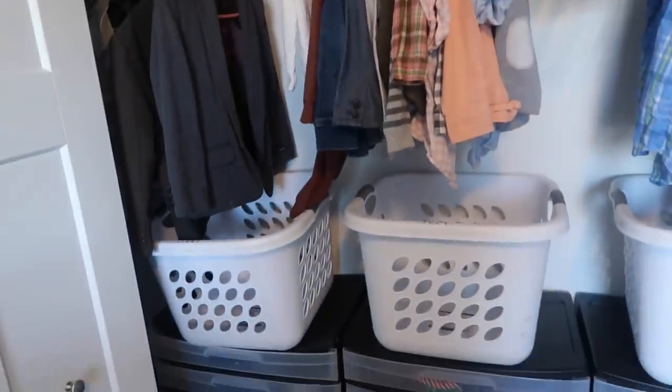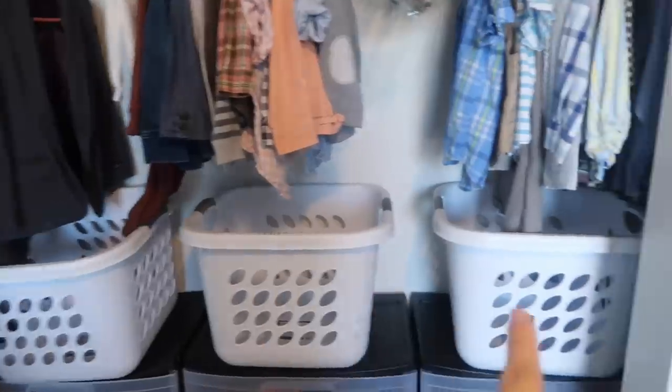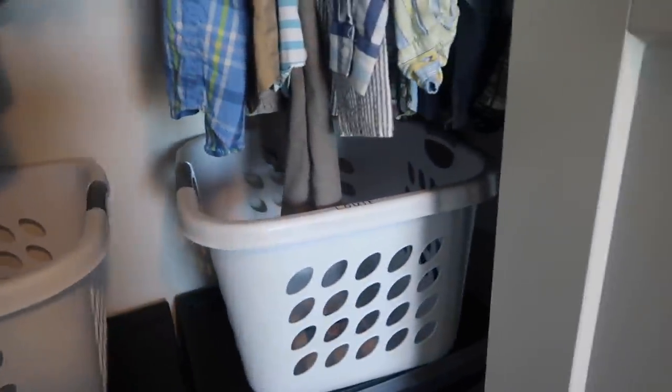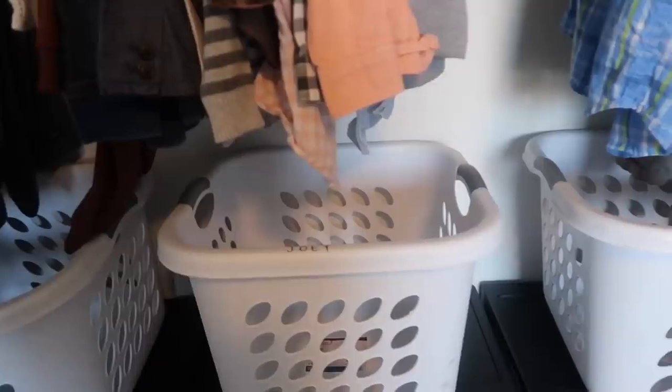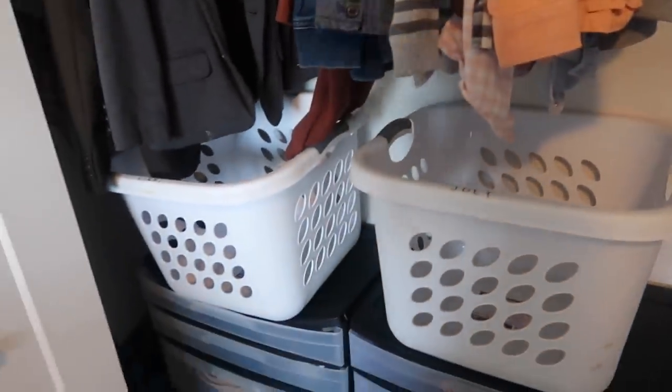Now moving down a little bit, these are their laundry baskets. So they each have a laundry basket and they each have a day of the week that their laundry gets done. So I like to keep it separated because it just makes the whole process way simpler.